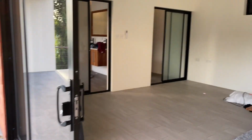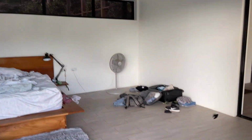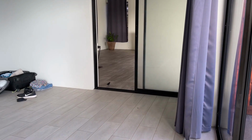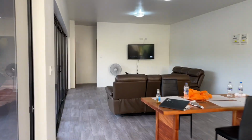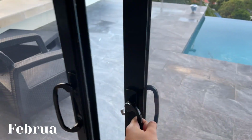You guys, we have a guest. Oh my gosh. There's a legit bird flying around in the house. What the heck? He's literally just chilling. He's gone.